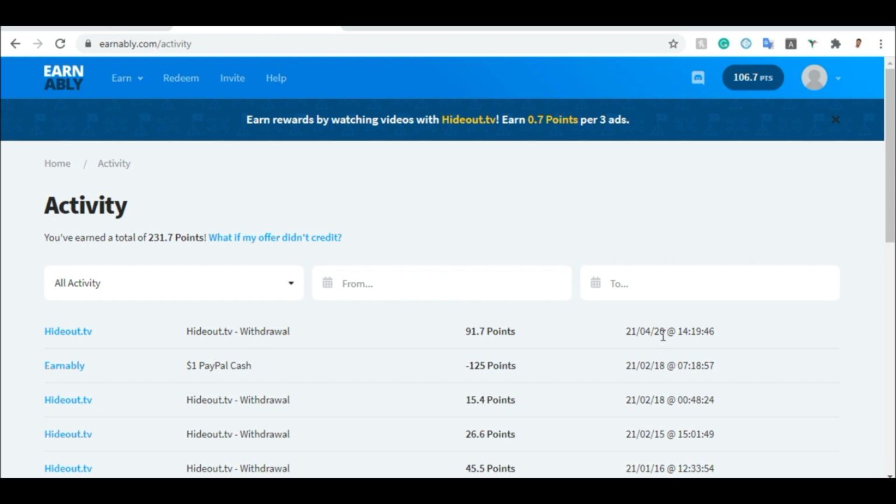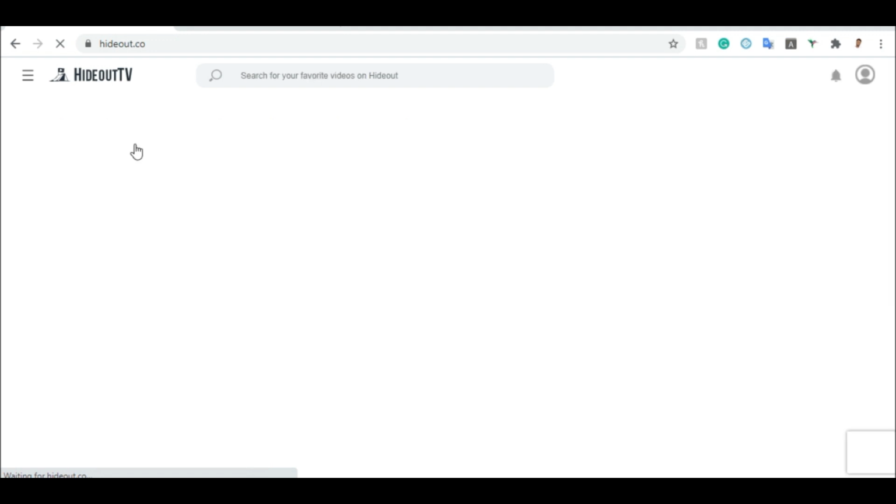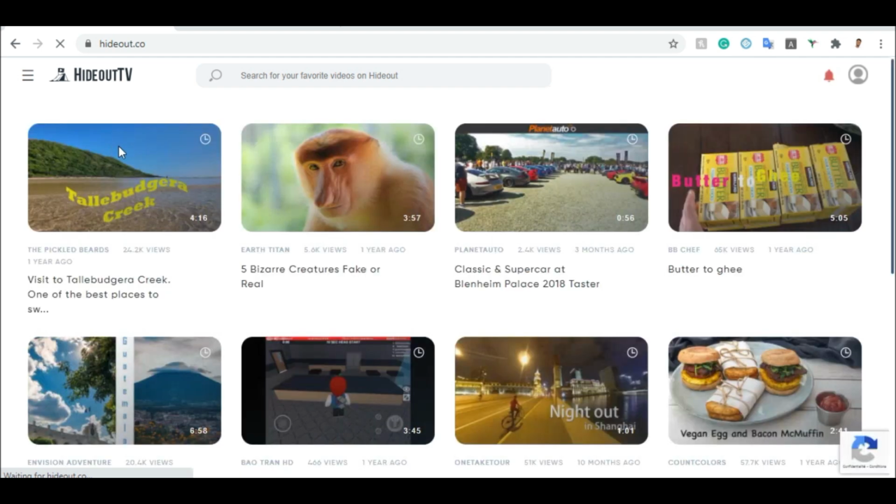So you already know how everything works now, how you can transfer your money from that place, and how you can watch videos on your Hideout TV account and receive your money. If you want to cash out your money into your PayPal account, it's very simple too. Let me show you now. Before we go into that, let me show you here.